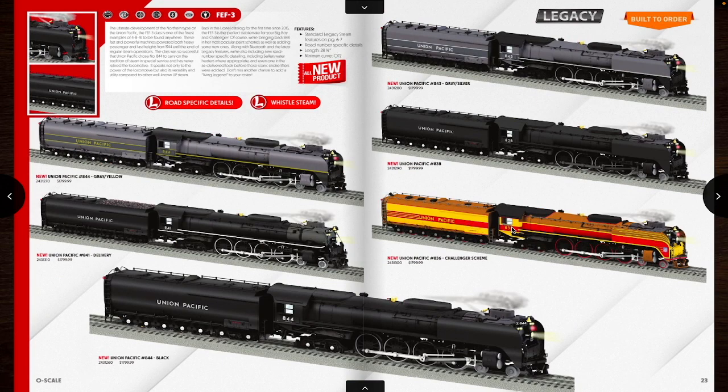Moving on to yet another wheel arrangement. In this case, we've got the Northerns, but not any Northern. We have the FEF3s. Lionel has been waiting to reproduce these FEFs for a long time. This will be the third rendition of the FEFs, the first being the Gen 1 Legacy, then the fabled Gen 2, which I did a product review of in the Greyhound paint scheme. And now they're coming out with a third variation. So let's go ahead and see if there's any differences in stats.